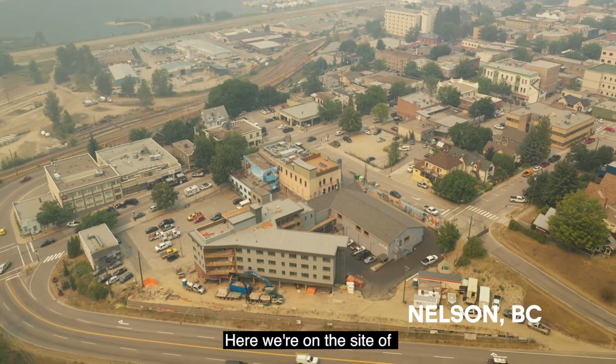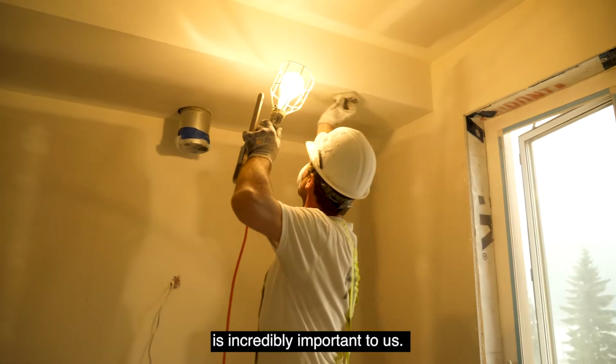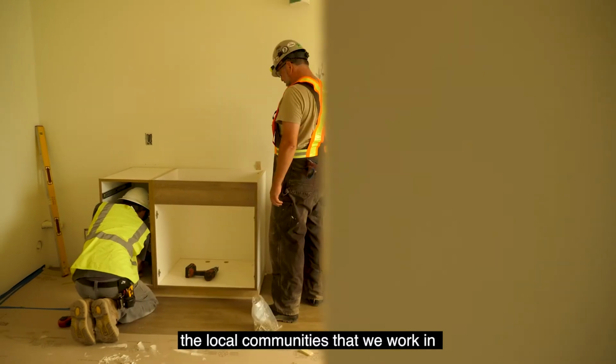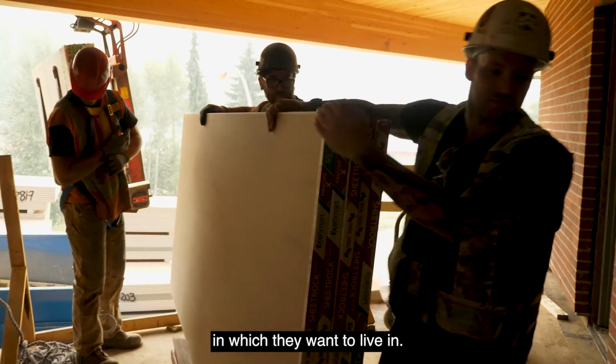Here we're on the site of our 39-unit affordable housing project here in lovely Nelson, BC. Affordable housing is incredibly important to us. It allows, in many of the local communities that we work in, for people to be able to live and thrive in the towns in which they work and towns in which they want to live in.